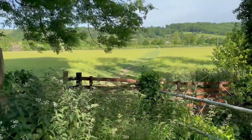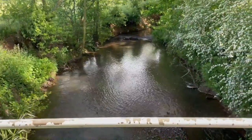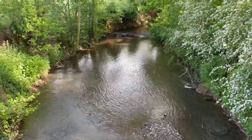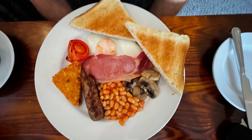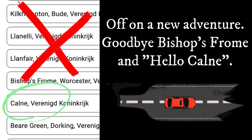Bishop's Frome, we found the river. We found the Frome River and we had a walk around and thank you. Thank you for our time here. And are you guys ready? It's time to go down for breakfast. Yes, it is. And a delicious breakfast it was too. Right, on the road we go.